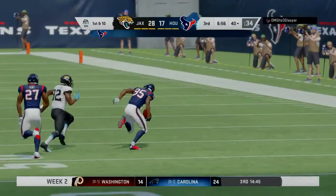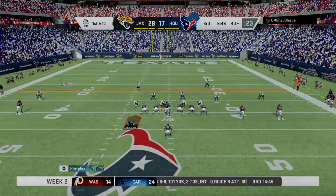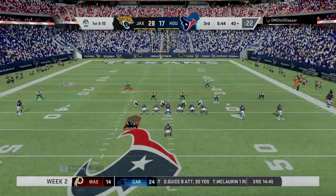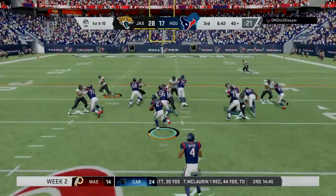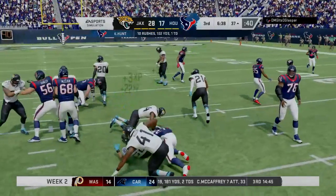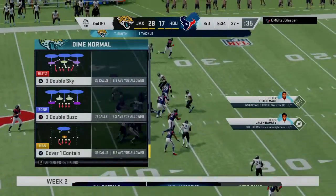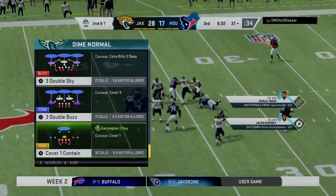Well, if you do read man coverage, Brandon, the drag route's a pretty good one to run against it because you're running away from people on it. So in Jacksonville territory now. Here's a first and 10 right at the 40. They run on first down as they get about 3. Second and 7 forthcoming. Telvin Smith that time there to make the play.